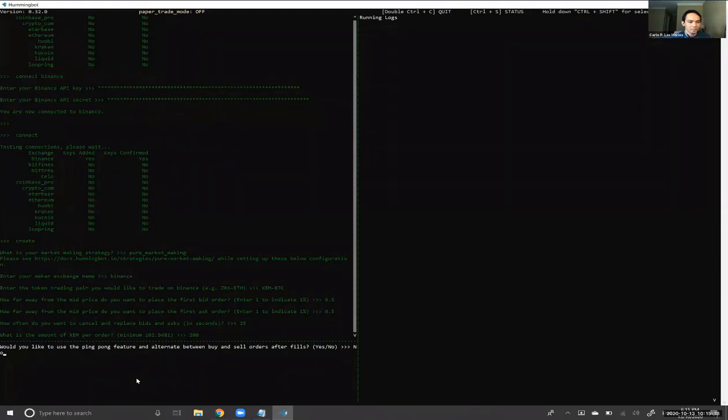And here, for the ping pong feature, we'll hit no for now, but there are a number of advanced features which you can read more about on our website. The basic walkthrough just has the basic parameters to set to get started, so that's the easiest way to begin. But we do have additional advanced features that help you customize the strategy a bit more and help manage risk a bit more.